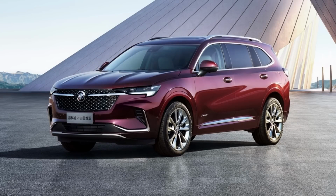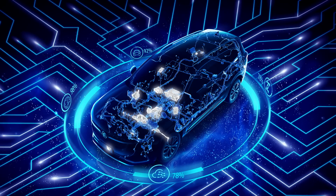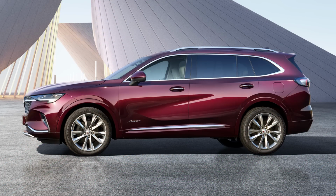And here's a better look at the long wheelbase version of the Buick Envision we teased earlier this month. Styling carries over from the shorter version of the SUV, which was just updated last year. It also features GM's new electrical architecture, which offers OTA update capability, as well as a new 2-liter turbo with 48-volt tech that's mated to a 9-speed automatic.